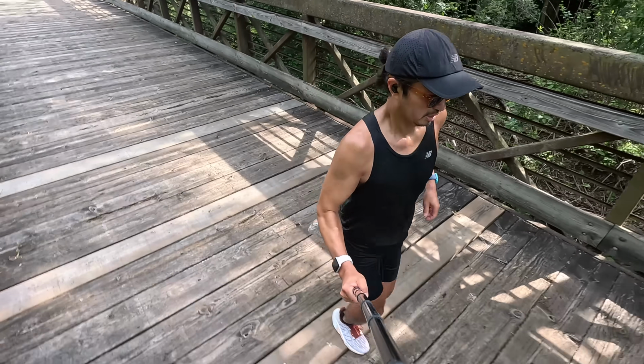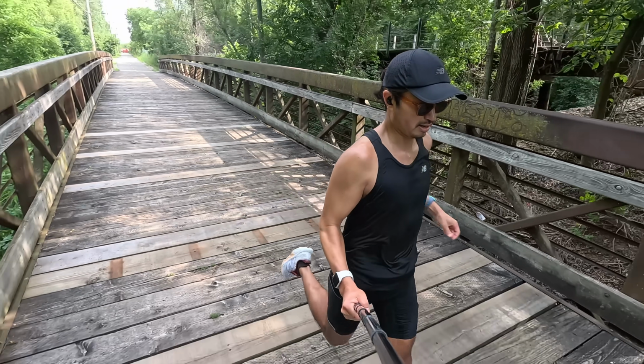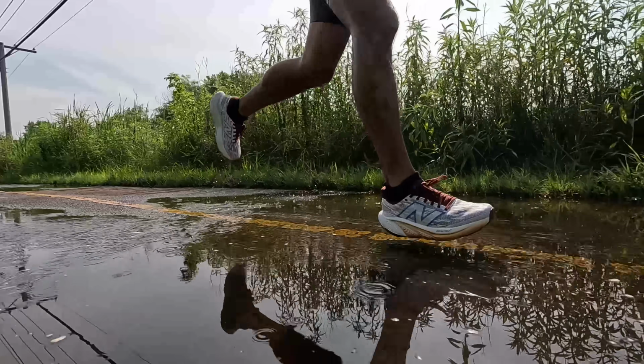Now, I did have some problems running in this shoe personally. I've got a weird thing with my foot. Every once in a while, a shoe just tends to aggravate it, and the Balos was unfortunately one of those shoes for me. But for the amount of time that I was able to run pain-free in this shoe, it is delightful.